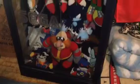Oh, before I go, somebody trade me a Sonic the Fighters Metal Sonic plush, please. I need it to complete my Sonic the Fighters collection. Got a Sonic Adventure 1 Amy for trade, Sonic Adventure 2 Shadow, Sega World Robotnik. So yeah, somebody trade me one.